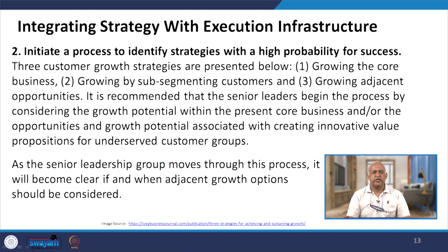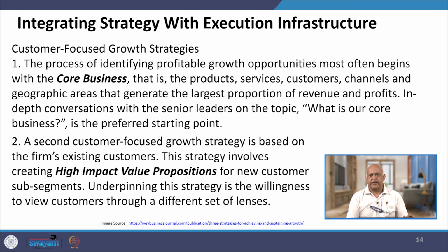For growing adjacent opportunities, it is recommended that the senior leaders begin the process by considering the growth potential within the present core business and the opportunities and growth potential associated with creating innovative value propositions for underserved customer groups. On one side you are satisfying the customers, but when you are growing the opportunities, it becomes the responsibility of these senior leaders to carry the core business of the organization while simultaneously creating the potential, so that innovative values can be retained by the employees and customer groups. Therefore it becomes necessary that you become a strategic, effective, visionary leader.